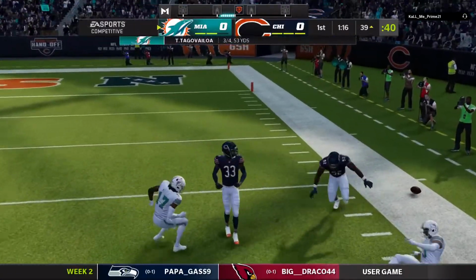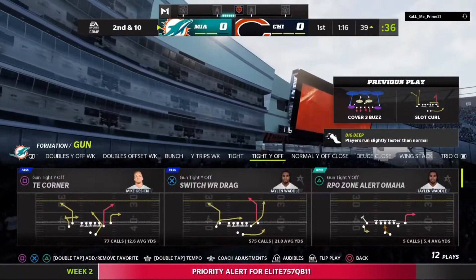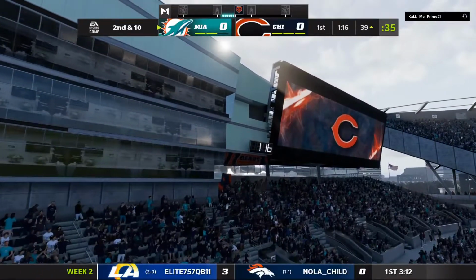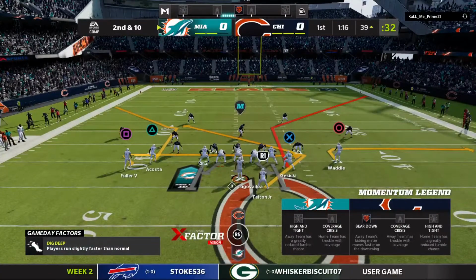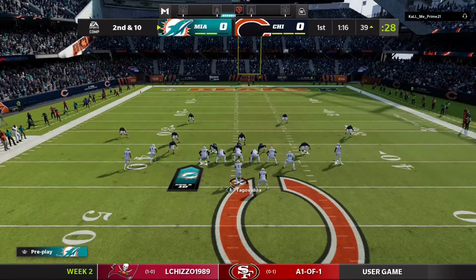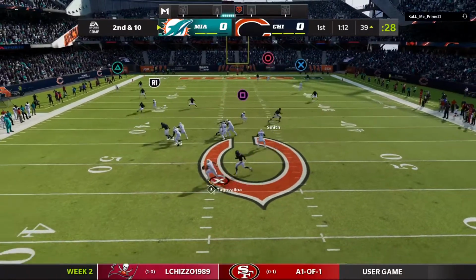And that is incomplete. Oh, the coverage a little too good there, and it's second down. Well, I think that was good strategy there, trying to go right back to him after the last completion. But this time, the defense was all over it, and they got there to break that one up. Throwing again on 2nd and 10. Tua.